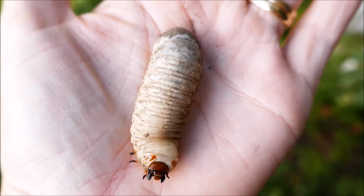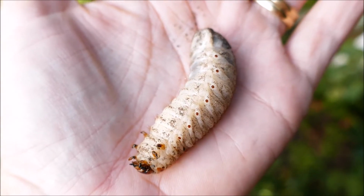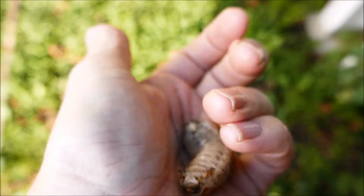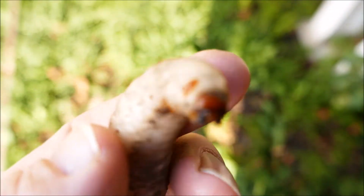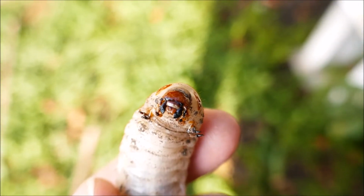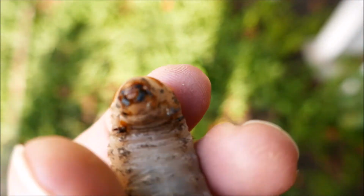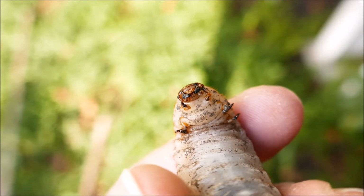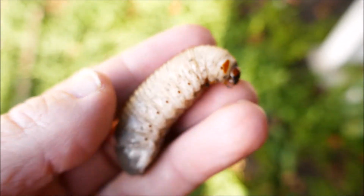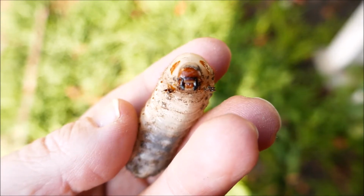Goodness gracious me, as I was just filming the bees, my husband came over with this larva that he found in the ground. Now, I'm pretty sure it's a beetle larva, and I'll tell you how I know. Because beetles have little chewing mouth parts on the front, and you can see that on this beetle. And he's got 6 little legs at the front here. Oops, let me show you. 6, see those little black legs there? So when this larva grows up, I don't know for sure, but I think it's going to be a beetle of some kind.